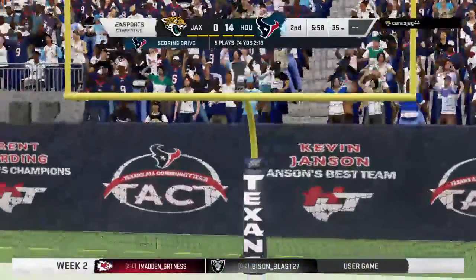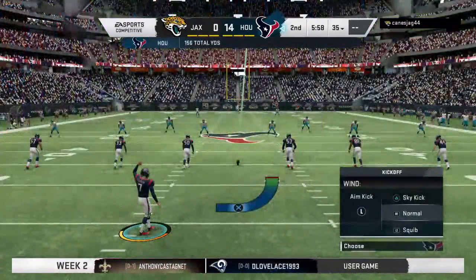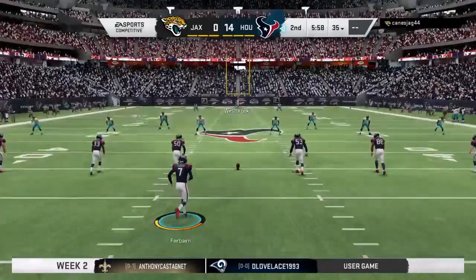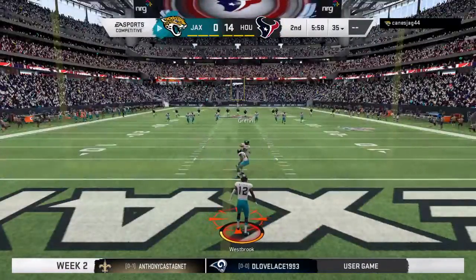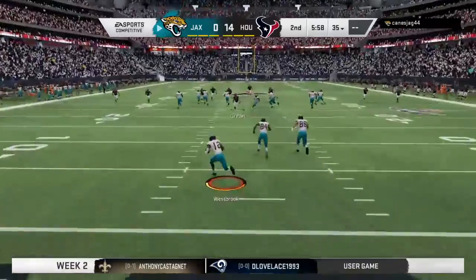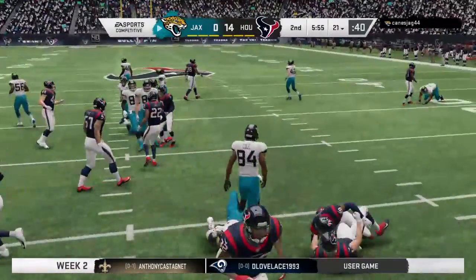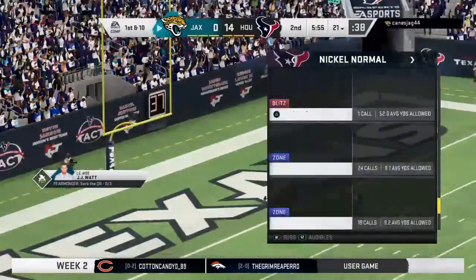Fairbairn good with the extra point, and that'll make the score 14-0. So after the touchdown, here's Fairbairn now to kick it away. That'll be taken in the end zone. And he's able to get it across the 20, but not by much, as he's marked down at the 21-yard line.